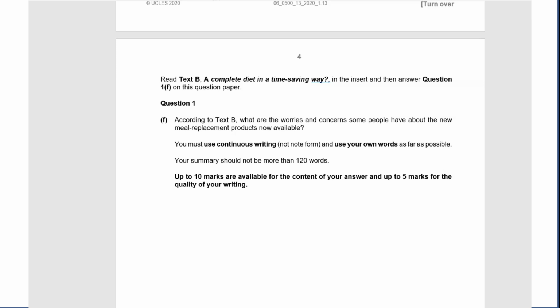Now, just a few things about this question. Of course, it's worth 15 marks. You want to try and get it done in about 20 minutes. 10 marks are available for the content of your answer. That does not necessarily mean you need 10 points. I think 7, 8, as long as you develop them appropriately within the style of a summary, would be more than enough. 5 marks, of course, are for the quality of your writing.